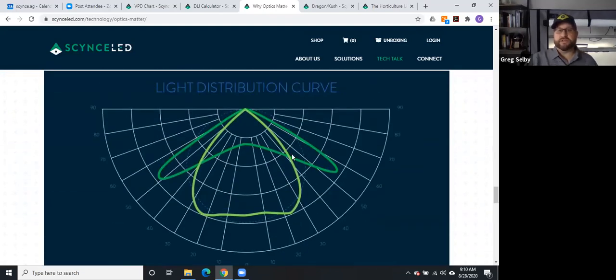Here's a look. So there's the basic pattern of an LED. Here's kind of what you get from an HPS. And then this is what you get from a lensed light. So it's just a difference in spreading the light out.